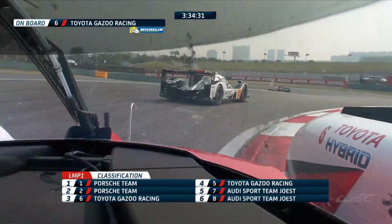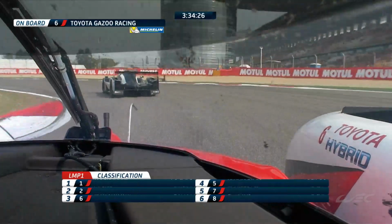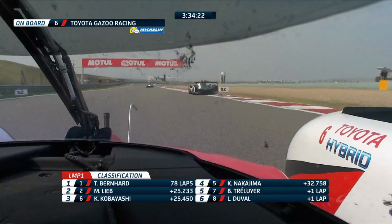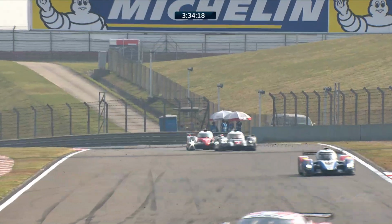Kobayashi, though, still in a position to strike. I've got a feeling we've not seen the last of this. Lovely to see the different strengths, weaknesses of the cars around the 3.288-mile circuit here at Shanghai.